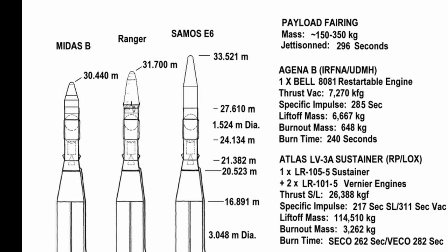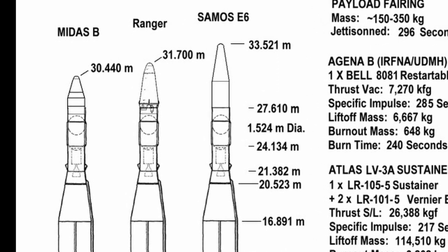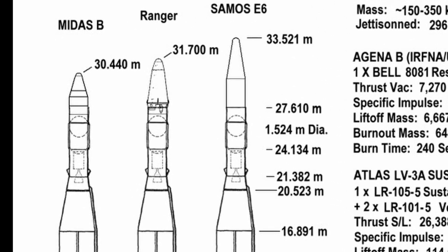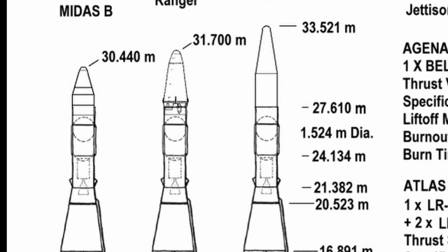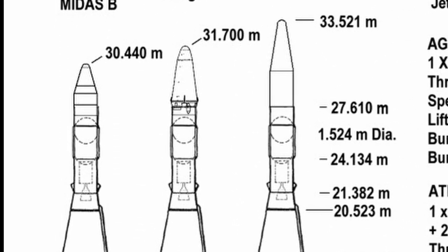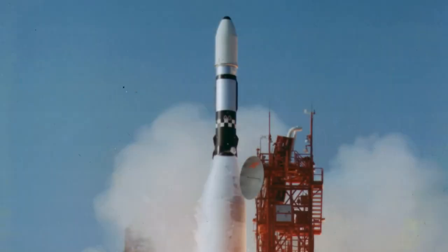Agena itself was made for low Earth orbit, and was the main customization to the Atlas rocket for the Ranger program. It featured a Bell Industries 8081 restartable engine that had to use a less common fuel than Atlas's jet fuel-derived counterpart. However, it was also capable of burning in a vacuum, and would produce a respectable 16,027 pounds of thrust as it yeeted Ranger onwards towards the lunar surface.